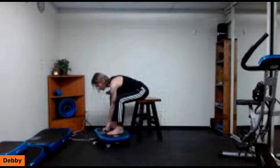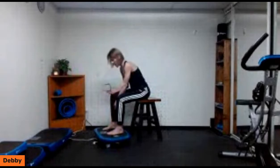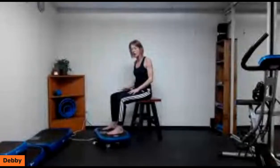So I'm going to bring mine up to a mid-speed. I'm working on a Rumblex 4D Pro today, and I'm going to bring it up to about the 30 range. Where you start and where you begin is really going to vary on your experience on the machine. But to start out, I want your feet no more than hip width apart.